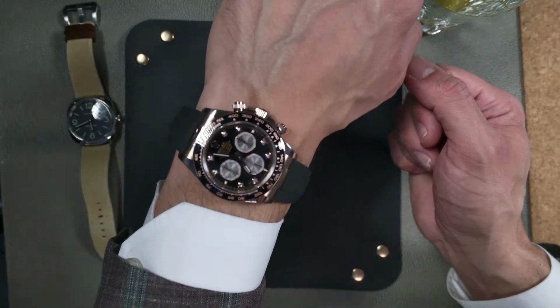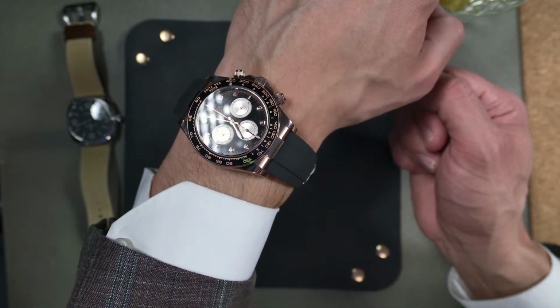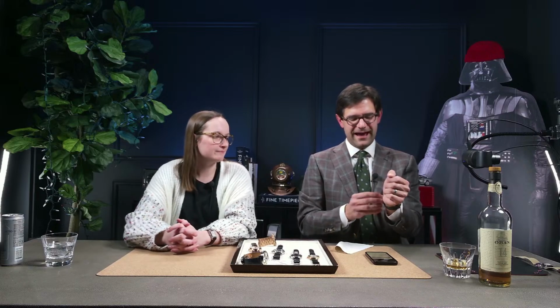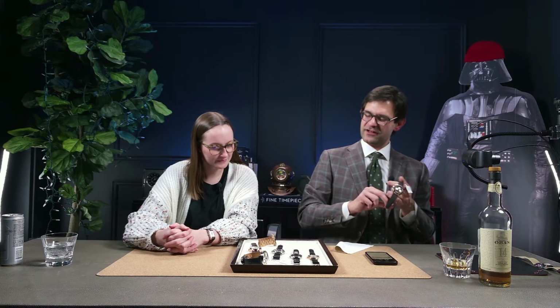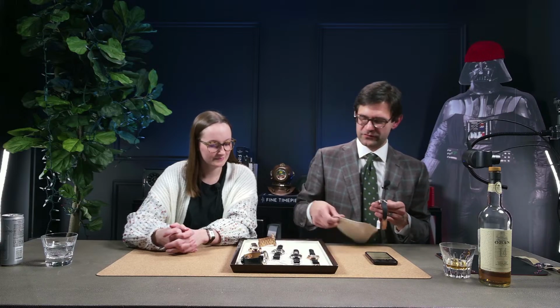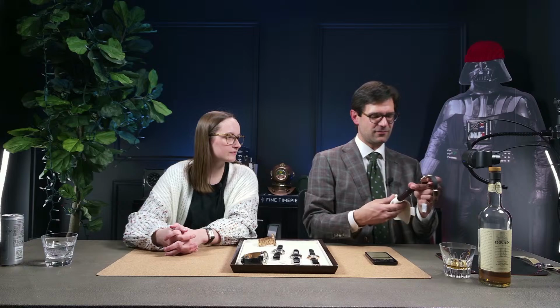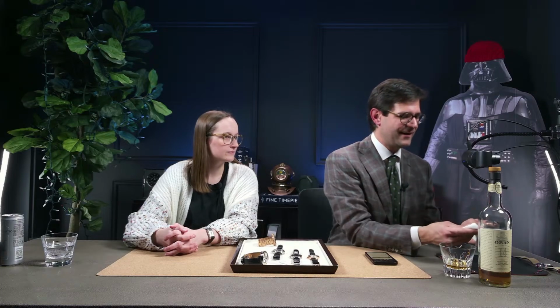Isn't it great? I love Everose. Anything Everose that Rolex has done, I don't not like it. I love them all. It's a great color. And every brand has a different color to their rose gold, like we have a rose gold Longines here. I'm going to try and wipe the fingerprints off this and quickly put these two side by side.